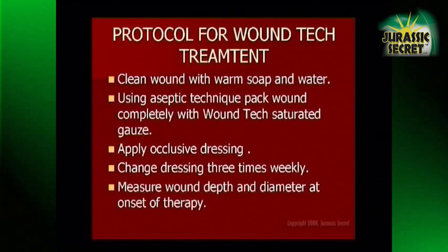The dressing is changed about 3 times a week. By having an appropriate solution, it's not necessary to change it every day. You're going to remove tissue every time you remove that dressing. We should measure the wound diameters and depths on a regular basis.